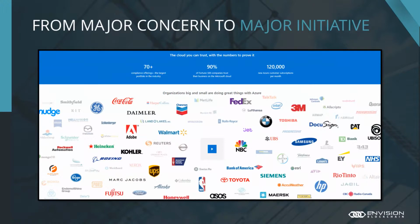So when you think about how we got to where we are, it started out as a major concern. A lot of organizations did not want to get into this sort of cloud infrastructure, but now this has turned into a major initiative. Organizations are looking to save money by moving to the cloud, and there's added security when you move into the cloud because there's no central point of failure. And at the same time, you have government organizations that have mandated that all their infrastructure eventually be moved to the cloud.